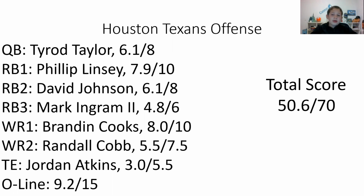And at RB3, Mark Ingram, who got benched, or not benched, but he got a starting job taken by J.K. Dobbins. J.K. Dobbins isn't my favorite player. I think he's overrated. He's not better than Jonathan Taylor. He's not better than Clyde Edwards-Helaire, especially in the receiving game. Jonathan Taylor's a way better runner. James Robinson's better than J.K. Dobbins. There's no way, in my opinion, that J.K. Dobbins is the best running back or even the top 2 running back. You could argue he's the 3rd running back in this class, but I don't think he is, in my opinion.